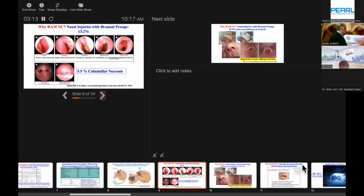This baby had 10 days of nasal CPAP use. You can see the beginning of the columellar necrosis, and then within 2 more days, the columella completely collapsed. Obviously, this baby needed reconstructive surgery. So they reported a 5.5% incidence of columellar necrosis.